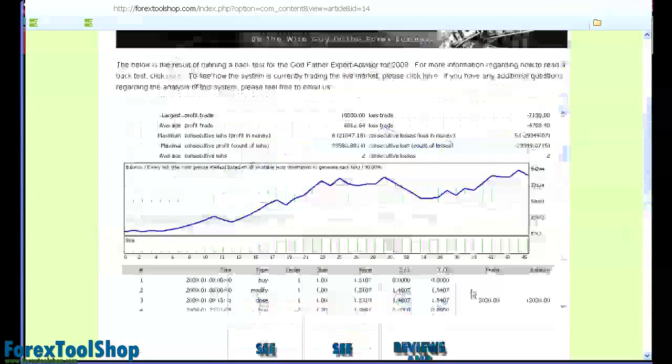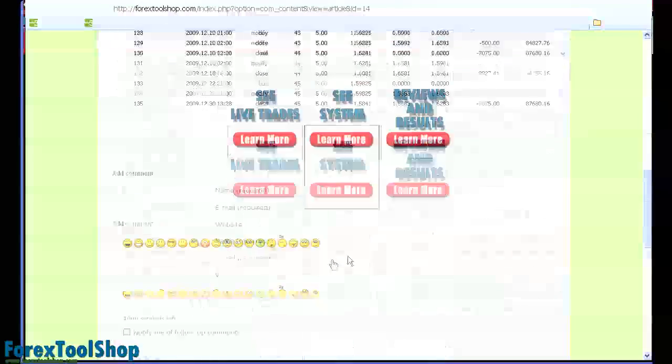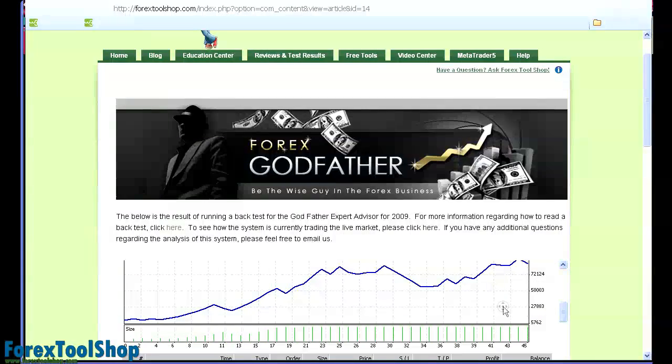As we can see in the backtest, the lot size does vary. Let's go ahead and look at the chart up here. For 2009, it placed about 45 trades, so you're looking at less than a trade a week. We've been running it about 2 months and we've seen 3 to 4 trades, so that confirms that rate of trade.